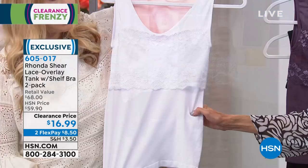Oh my gosh, you can't buy a bra for that, right? No. One bra is $20 anywhere else but HSN. So you're getting two bras. This is seamless. And by the way, let me go through the colors for you. Extra small through 3X.